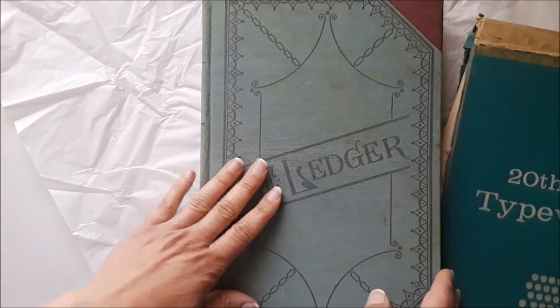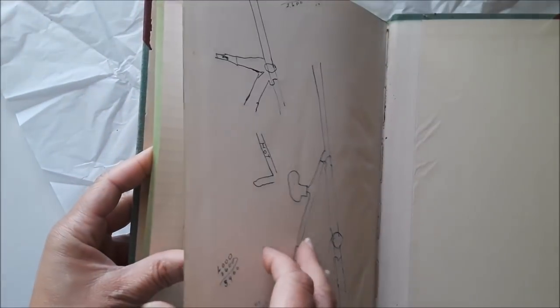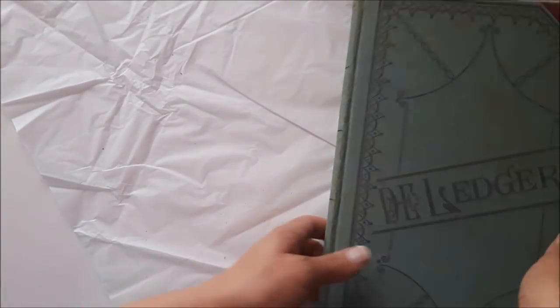So this ledger, I grabbed it because I just love the pink and that teal color, the numbers at the top. Maybe the people who were preparing for the estate ripped out some pages that were handwritten on. I can't imagine because usually estate professionals who put the estates together know that people love that stuff. But it was really interesting that some of the pages were ripped out. But anyway, that's my haul, guys.